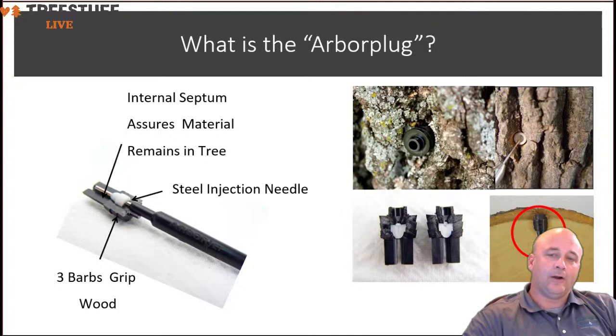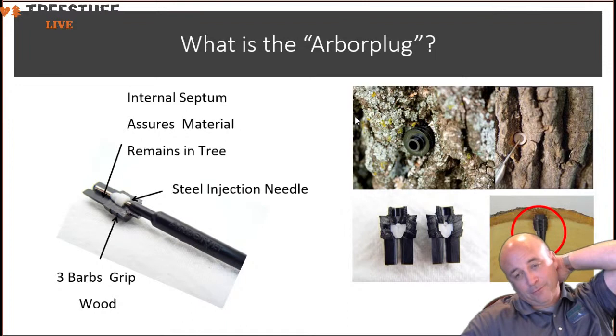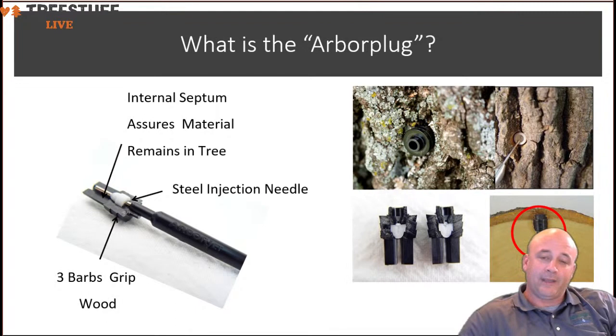What is the arbor plug? All right, there's a lot of debate about this. I'll tell you what I think the strengths are, and there's always plugless. We've had that since the beginning. But number one, the plug is plastic. It has a rubber septum in it that keeps the material in the tree. It has three barbs on it that will grip into the wood. Number one, it keeps the product in the tree. That's the value of the arbor plug. Number two, it keeps any pests or diseases from entering that tree.